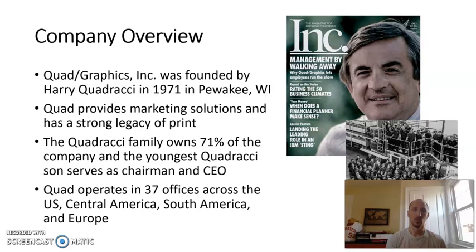As an overview, Quad Graphics Incorporated was founded by Harry Quadracci in 1971 in Milwaukee, Wisconsin. Quad provides marketing solutions, but they do have a legacy of providing print. That would primarily be catalogs and direct mailings to clients, but they have implemented a strategy where they're focusing more on integrated marketing solutions as these realize higher profitability.